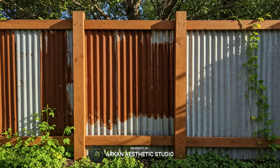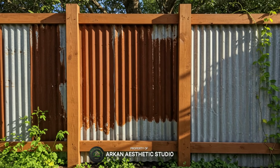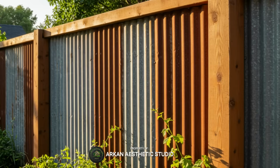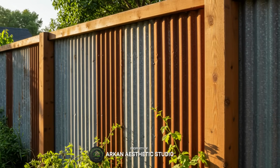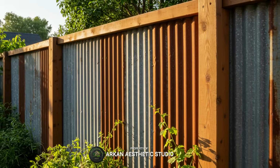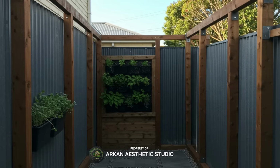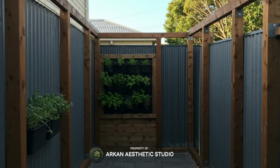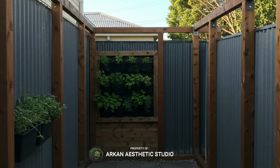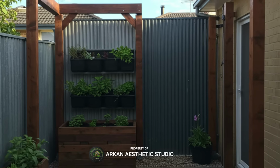Here, old metal sheets reclaimed from sheds and rooftops find new life framed in cedar wood. The rust is not an imperfection but a warm, earthy patina, earned from seasons past. The wooden beams, thick and grounding, frame the metal like artwork. Underneath, plants quietly gather, some brushing against the panels, others just beginning to climb. They soften the edges with green tenderness, reminding us that nature always finds a way to meet us halfway.